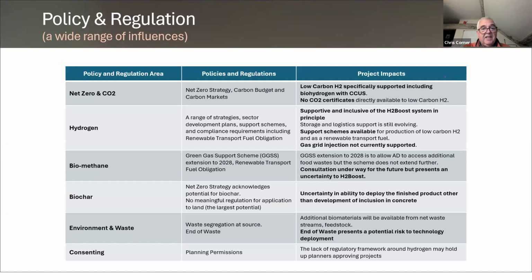However, AD is approved for end of waste through its quality protocols, and we're going to examine during the second half of this project how dark fermentation may well be classified as AD under those quality protocols and what the pathway would be for deployment, which would be a big win if we can find out the pathway there.